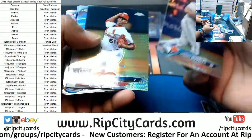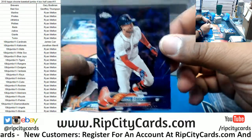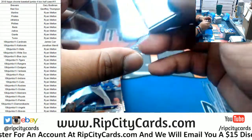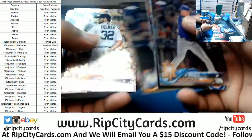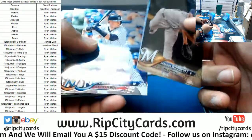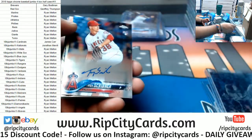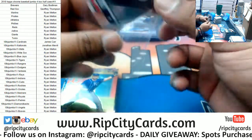A refractor Morales Blue Jays, Prism Reyes Cardinals, Bader Cardinals insert, a purple Mookie Betts for the Red Sox to 299. Woodruff Brewers rookie, Davis Astros rookie, Flaherty Cardinals rookie, Frazier Yankees rookie, Alcantara Marlins rookie, Machado Orioles refractor, Turner Dodgers insert, Judge Yankees insert. Oh, come on, Angels! Troy Scribner, the rookie autograph for the Angels.